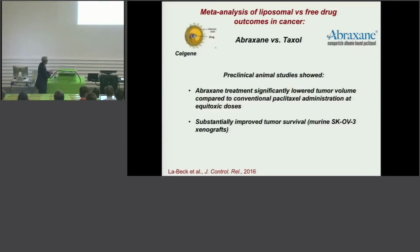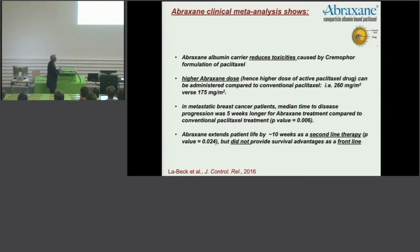Abraxane substantially improved tumor survival in many different types of ovarian cancer, breast cancer, uterine cancer, and other types of grafts in mouse models. But if we look at human data, the albumin carrier reduced the toxicity of the drug, so that was a benefit of the nanoparticle: by substituting this albumin over the traditional excipient used to solubilize Taxol, the toxicities in humans were reduced.